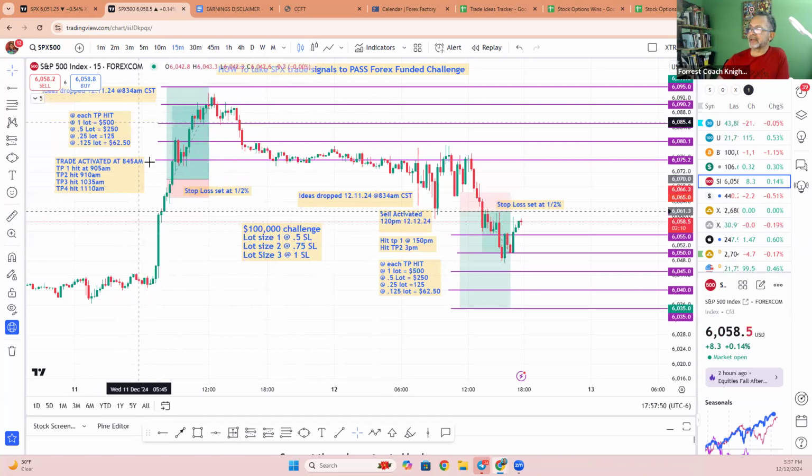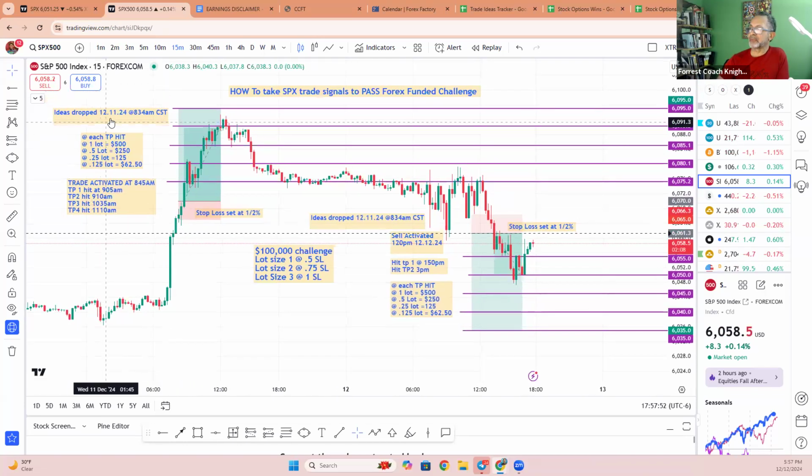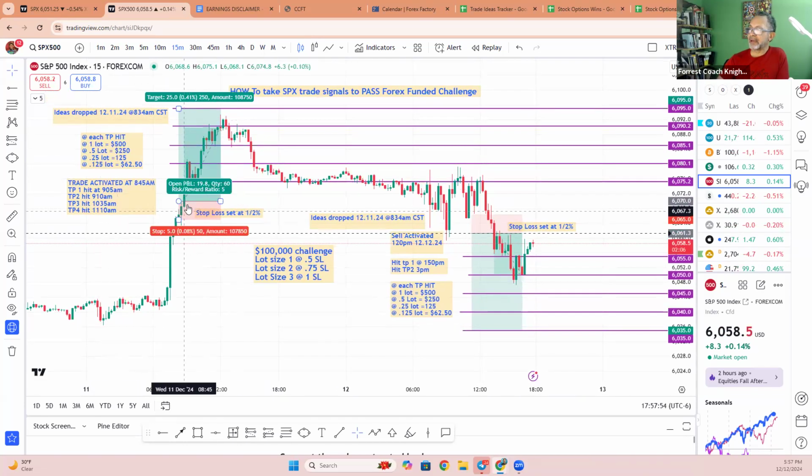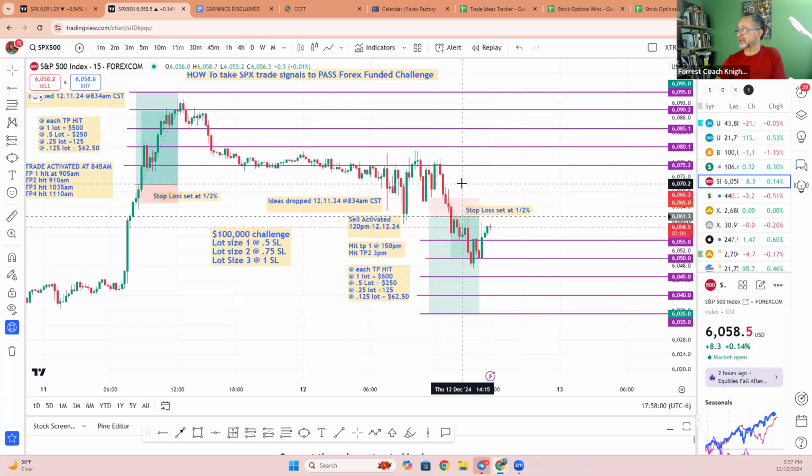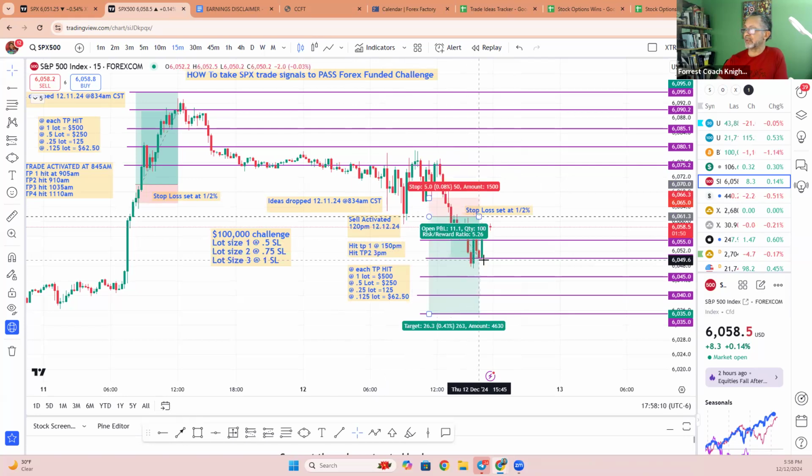So again, this idea was dropped on the 11th. The buy kicked in almost immediately and took off. The sell, however, didn't kick in until later today at 1 o'clock, right? It kicked in actually at 1:20 p.m. today, and the sell came in and it hit TP1, it hit TP2, and then we ended out the day, and then Friday just opened up here.